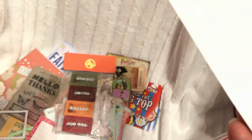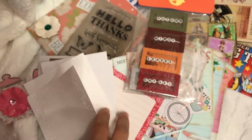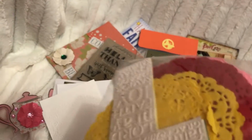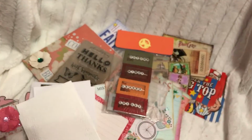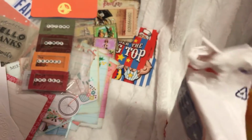Butterflies. Look at that in a frame. What a bird. It's a bird. I thought it was a bell, but it's a bird. How beautiful. Thank you, Yesenia. You truly spoiled me way too much. And then it has all the beautiful doilies inside. Look at the colors she sent me: yellow, burgundy red, and a nice beautiful hot pink. Love it. Let's see what else is in here.